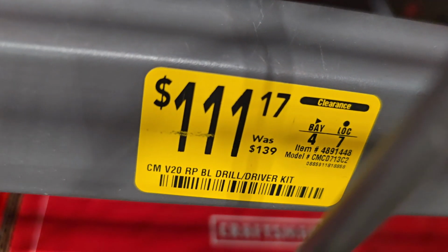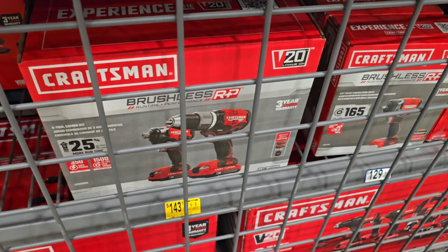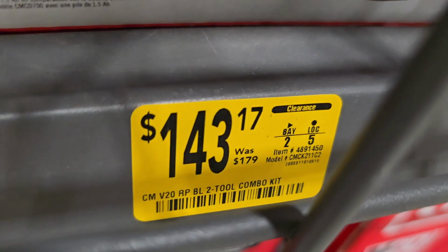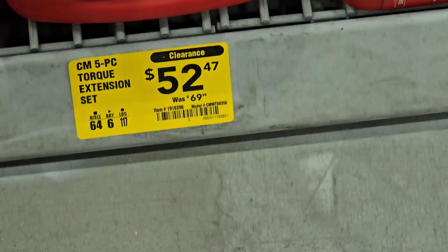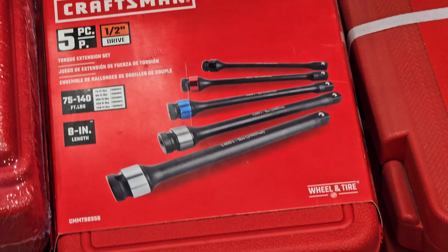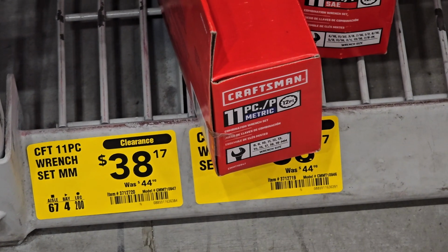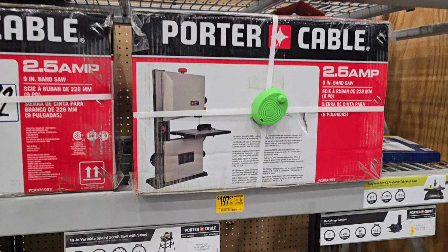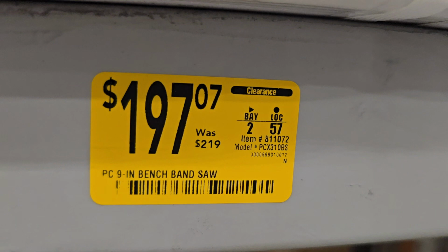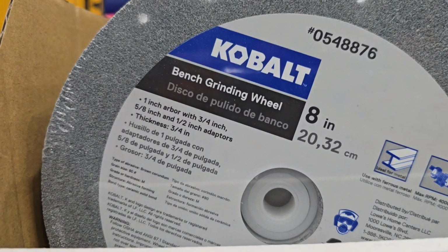$111, down from $139. This is drill driver kits. That's from the Craftsman, and these are brushless. RPs are brushless. And then if you want the whole kit here, this is a killer deal for $143, getting impact driver and drill driver, 2 batteries, charger, and a case. That's pretty good. You got extension set on clearance for $52, down from $69, a torque extension kit. And then these are $38, down from $44. These are 11-piece wrench sets. There's a couple of them and a bandsaw, 2.5 amp Porter-Cable, $197, down from $219, for the 9-inch bench bandsaw. And they got this one, bench grinding wheel, $537, down from $898, from the Cobalts.